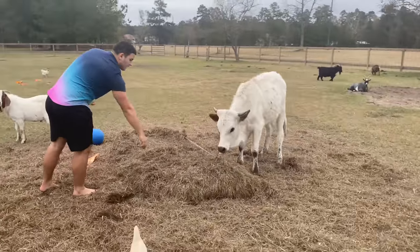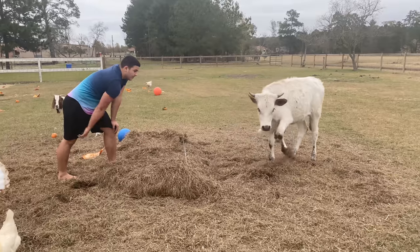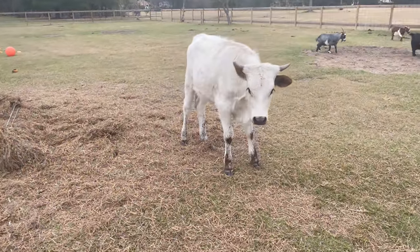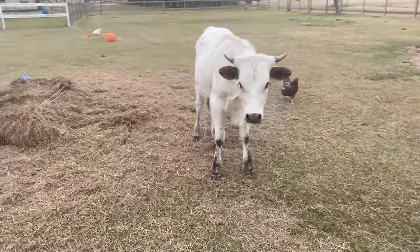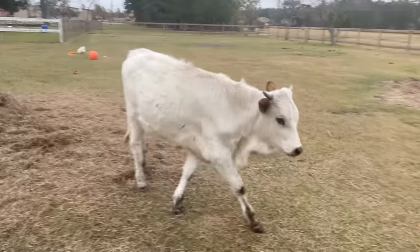Guys, look at what Elijah's doing. Elijah got Pearl to let him touch her a little bit. That was pretty cool. She still doesn't like people, I guess. Pearl, come on, babe. Haven't you seen how sweet we are to the other animals? In all seriousness.